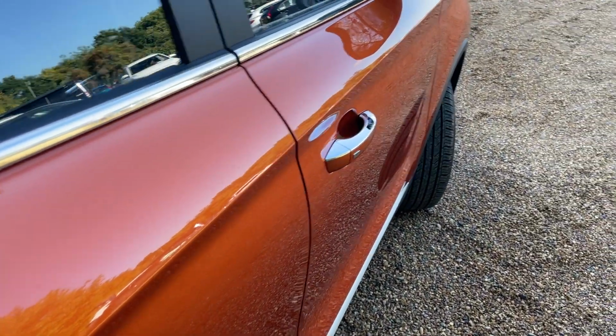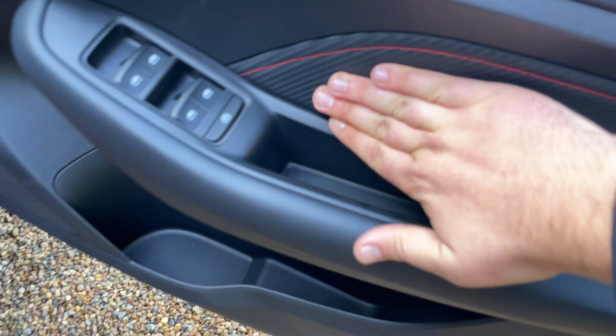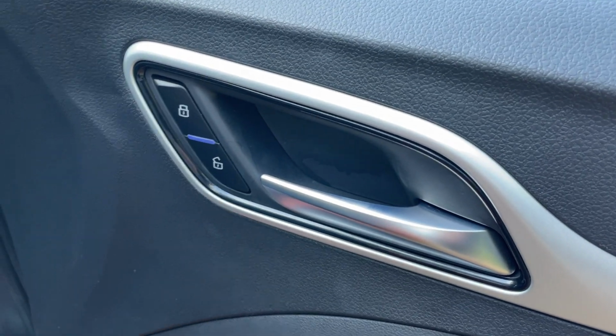So that's the rear. Now we're left with the front. So on the driver's door card, we've got that beautiful carbon fibre on the door card there. 4 electric windows with a window lock for the rear there. Interior locking is found just next to the door handle.